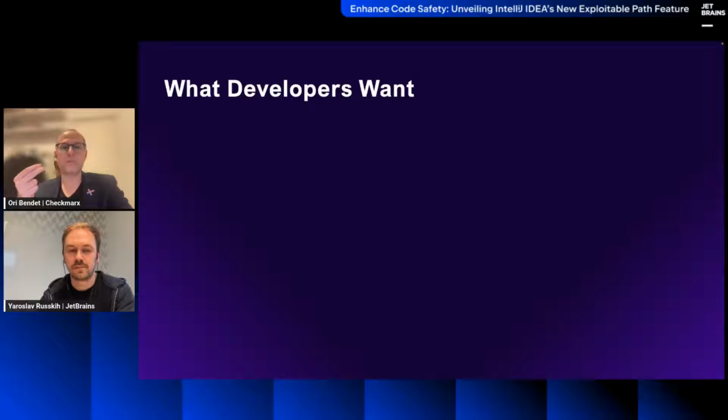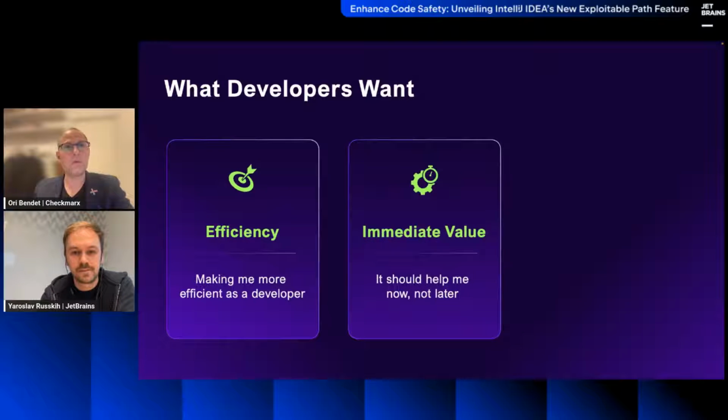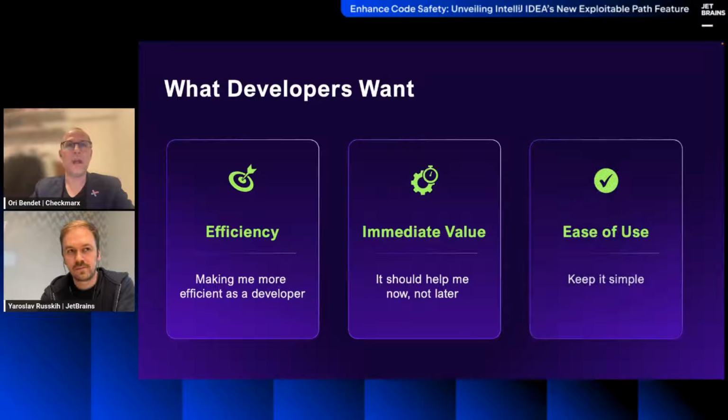Now, at the end of the day, what do developers want? Developers want three main things. One is efficiency. Developers want to be more efficient. They want the tools to help them be more efficient. Developers also want immediate value. A tool should help them now, not later, because of velocity, because of running fast. And the last thing is they want the tool to be easy. They have to keep it simple. They have to try it on their own. And if it's not simple and if it's not easy, then they will probably not use it and go back to using other tools.